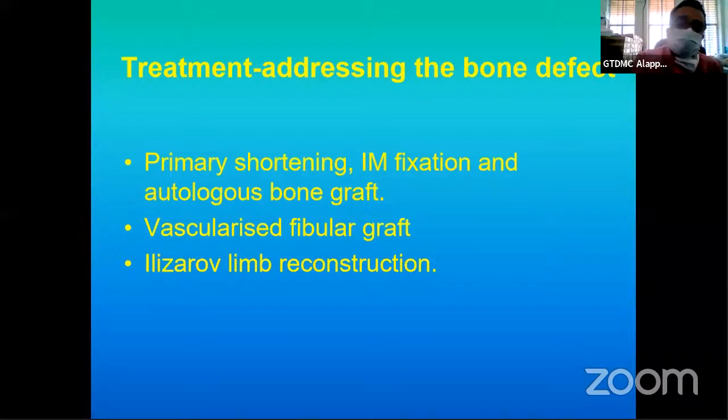So that bad result can be overcome by using Ilizarov's limb reconstructive procedure. Here, the advantage is that the chance of refracture is less, which has a similar success rate as that of the vascularized fibula.